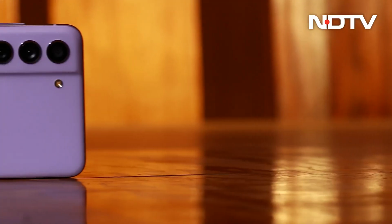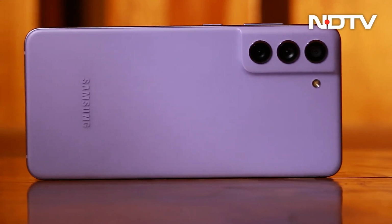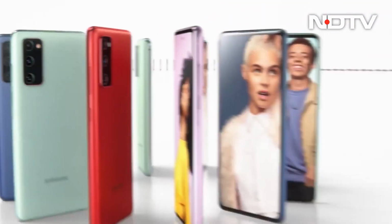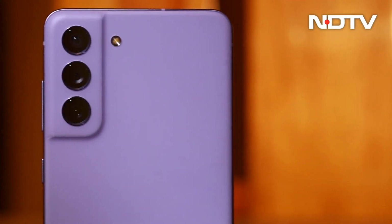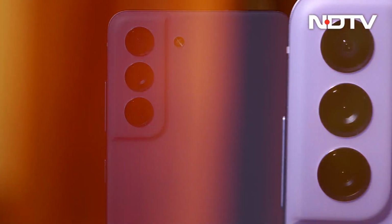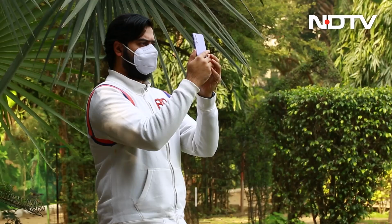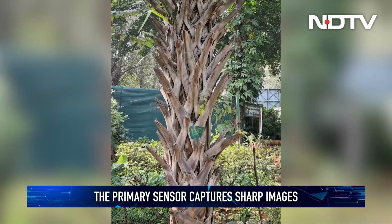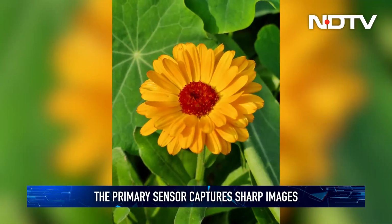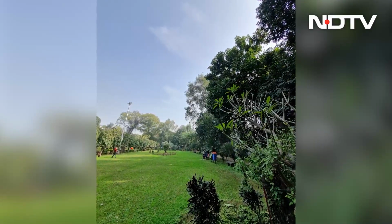Samsung Galaxy S21 FE 5G is rocking a similar camera setup as the Samsung Galaxy S20 FE. It has a triple camera with a 12-megapixel main sensor, a 12-megapixel ultra-wide-angle sensor, and an 8-megapixel telephoto lens. Photos from the main sensor have an excellent dynamic range, with good details along with a saturated color profile. The ultra-wide-angle images also look sharp with nice details.